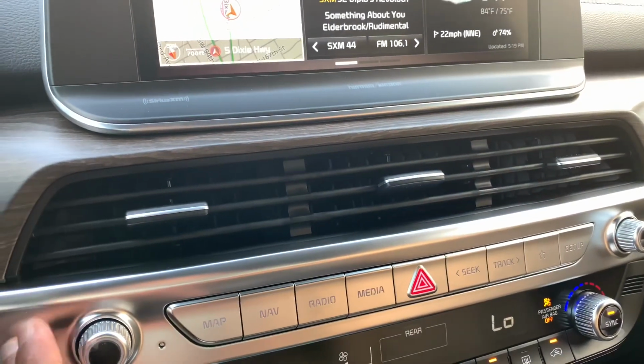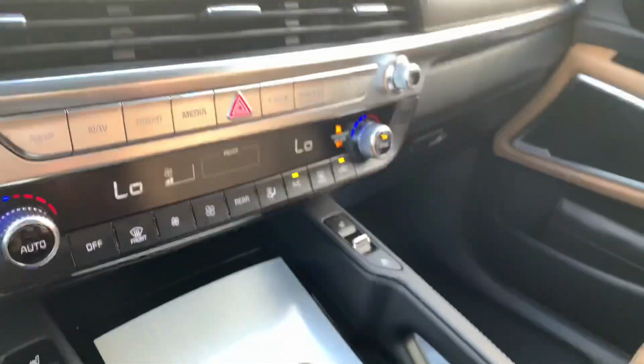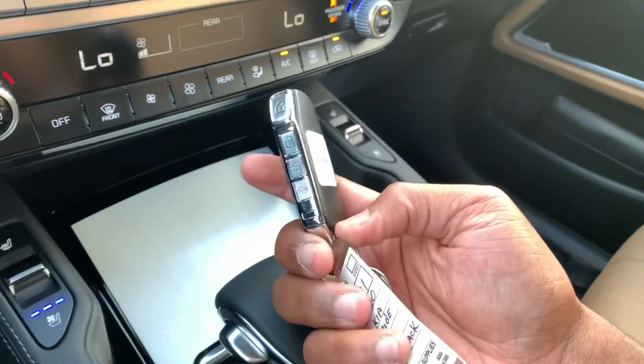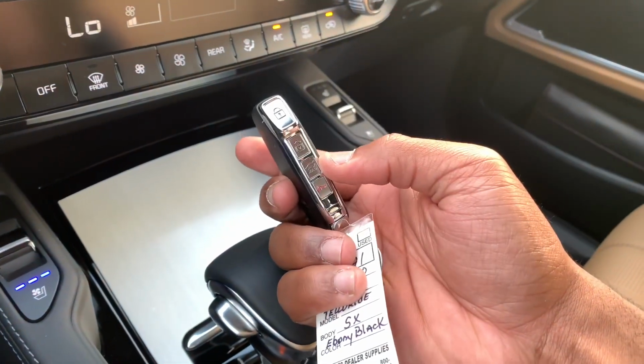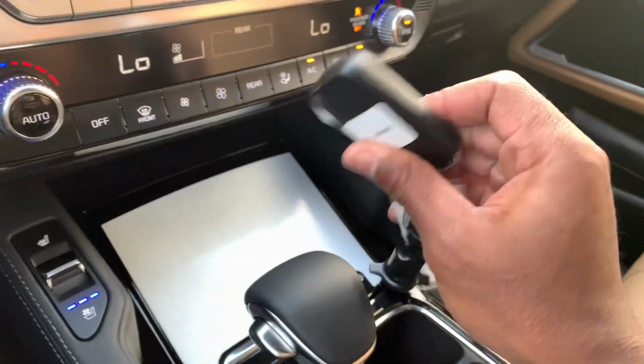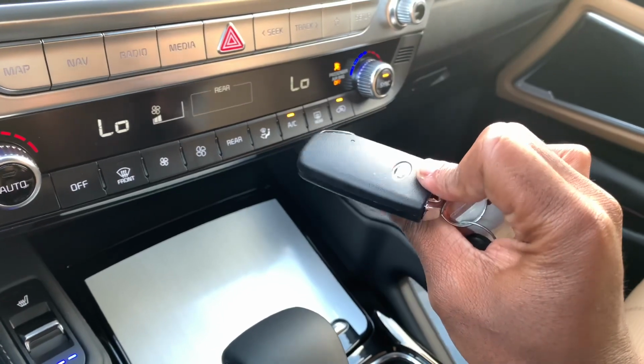You guys have small volume and tuning knobs. This is a push button start, by the way. Let me show you guys the key fob here. It's the same key fob that they use for the Kia Stinger. You also have your lock, unlock, your trunk release, and a panic button. The key feels nice and sturdy. You also have your Kia emblem here, which is pretty small, but it should have been a little bigger.